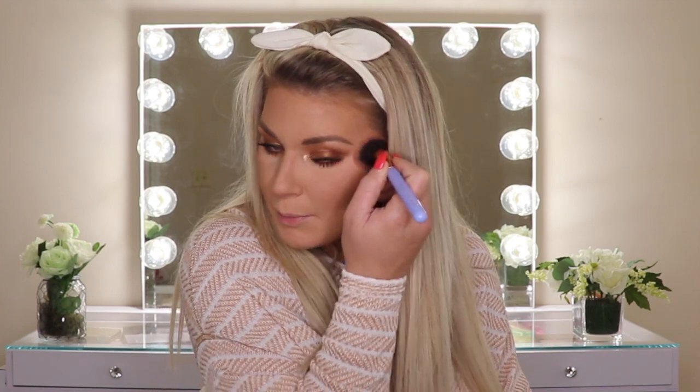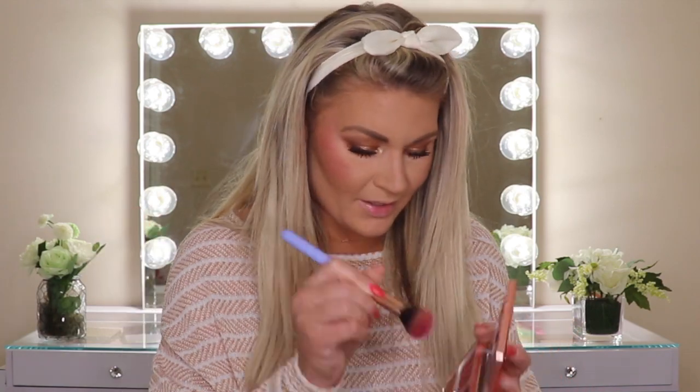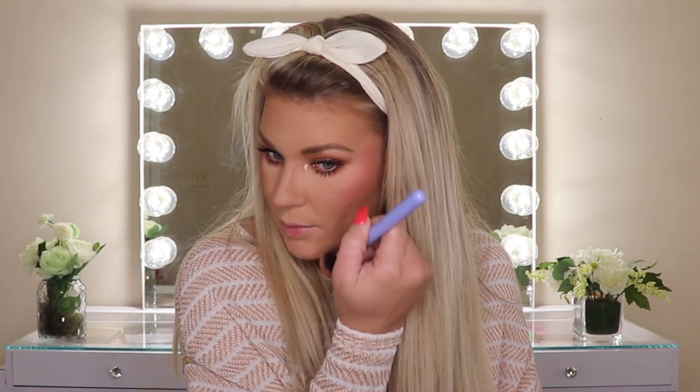Might need to go in with the deeper one. Alright, I'm going to go in with the deeper one. There's the color I'm looking for. Even though it's cream, this goes over powders beautifully. There's no issues with it blending out. So now I'm just going to go back in with my sponge and go back over it. Got a little carried away over here.